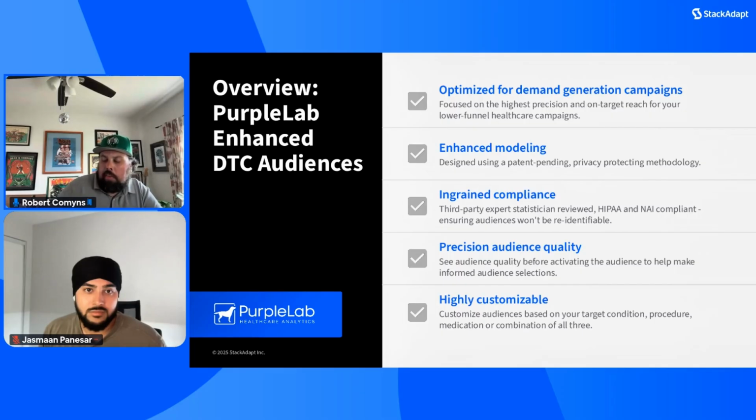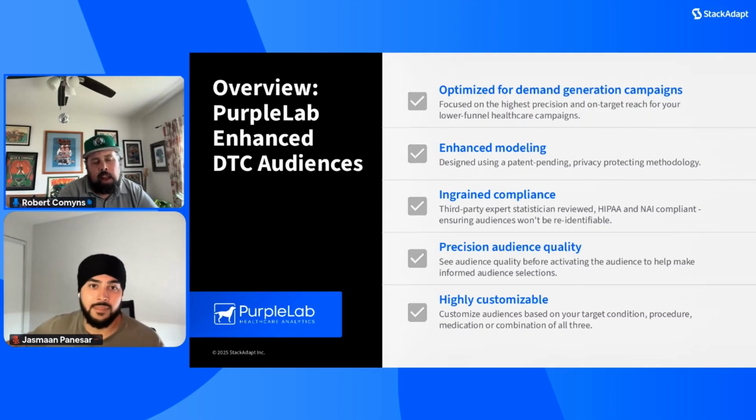And the third thing we have is our enhanced DTC option, or enhanced AQ DTC option, where we have taken a new look at the way we model out audiences and use a different technique called differential privacy, where we're able to really push the AQ score in a HIPAA compliant manner. We're seeing a lot higher AQ on those. So if your client's really focused on AQ, I would suggest trying to use one of our enhanced DTC options. We have a patent pending on the process, and we're able to provide literature around how we create those audiences to ensure that HIPAA and NAI remain in compliance.